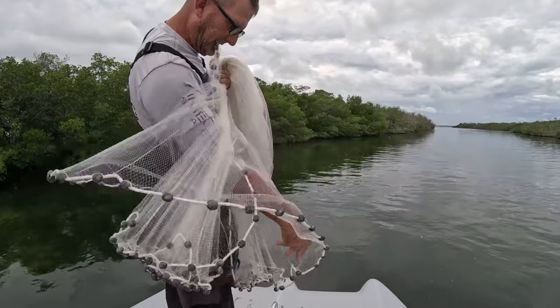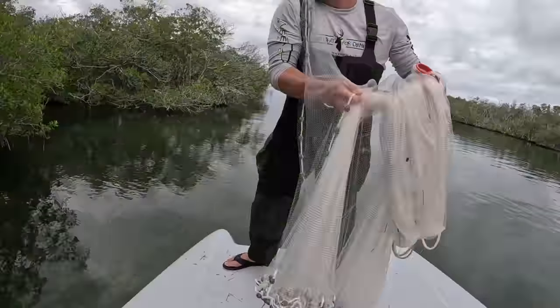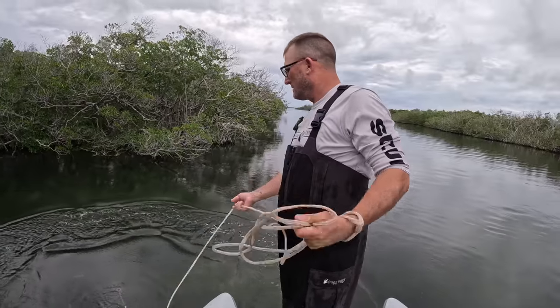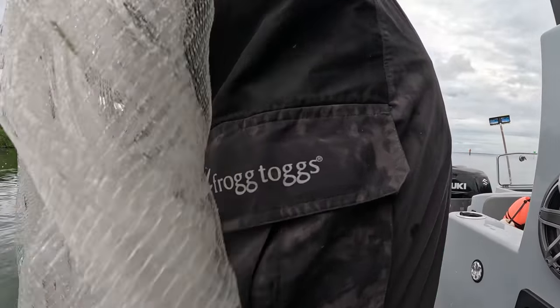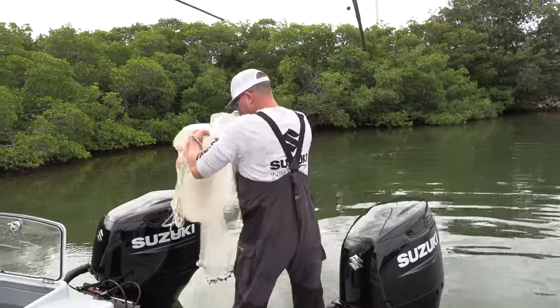Has moved the bait big time. It was offshore. Well, there's so much wind and it's really disturbed the water. So now we have to find out where the bait's gone. Oh, there's bait right here.